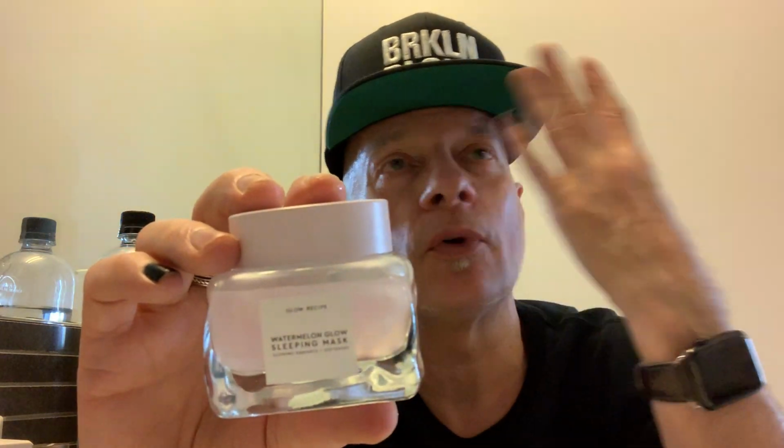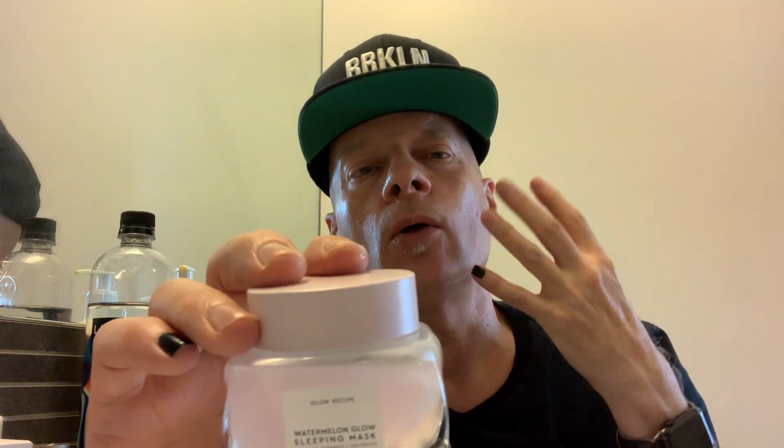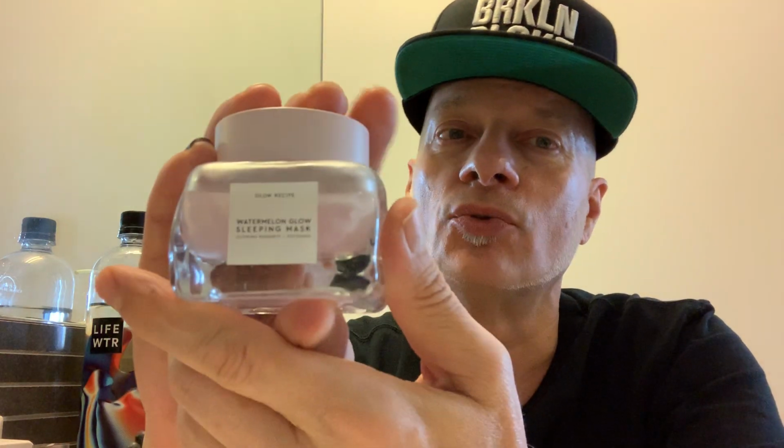You seriously will wake up glowing with this. I have never experienced irritation from it either. All of those buffers, the glycerin, the sodium hyaluronate, the seaweed, all of that stuff helps to keep skin feeling comforted while the glycolic acid and lactic acid are doing their things. Very cool product. If you haven't had a chance to try this yet, you really need to.